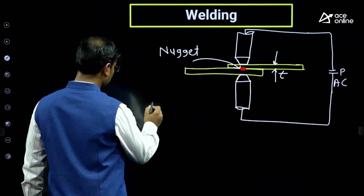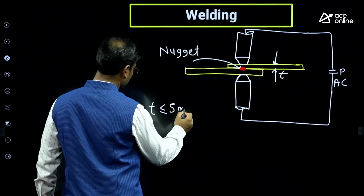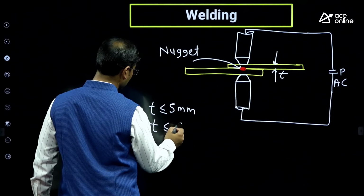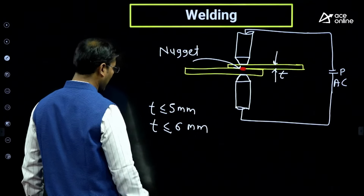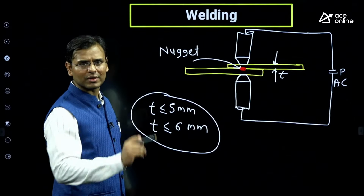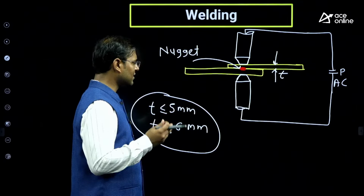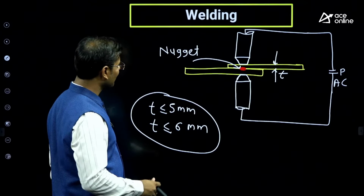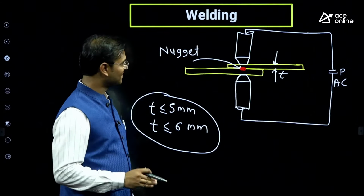Guys, when the thickness is less than or equal to 5 millimeter, then we call it a sheet, or we can also say thickness less than or equal to 6 millimeter, then it is a sheet. Either 5 millimeter or 6 millimeter, no need to worry about that, it is not a big thing. In resistance welding we are joining sheets, or we can join plates also, but mostly resistance welding is used for joining sheets.